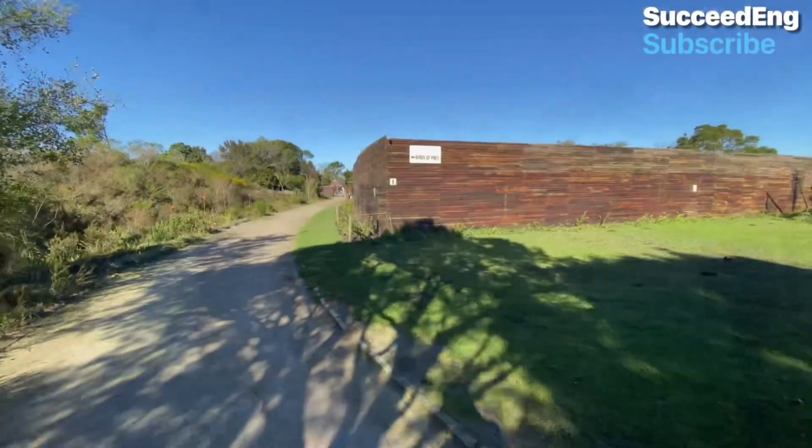Our final stop on this journey is the captivating bird aviary. Step inside and you will find yourself surrounded by a variety of colorful and melodious bird species. It's truly a bird watcher's paradise.